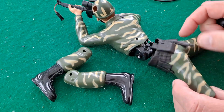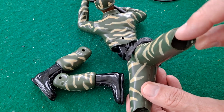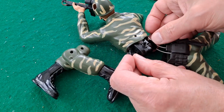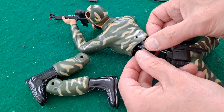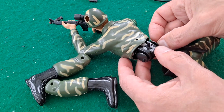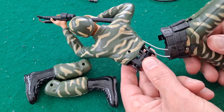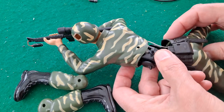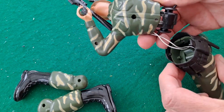There are some bits that are definitely broken in it. One of the little pillars is missing there. That definitely comes off of there. So that's the bits that make him wiggle as he goes forwards. I've seen clockwork ones of these. I don't think I've seen an electric one before. So that'll be interesting to see if we can get it to work.